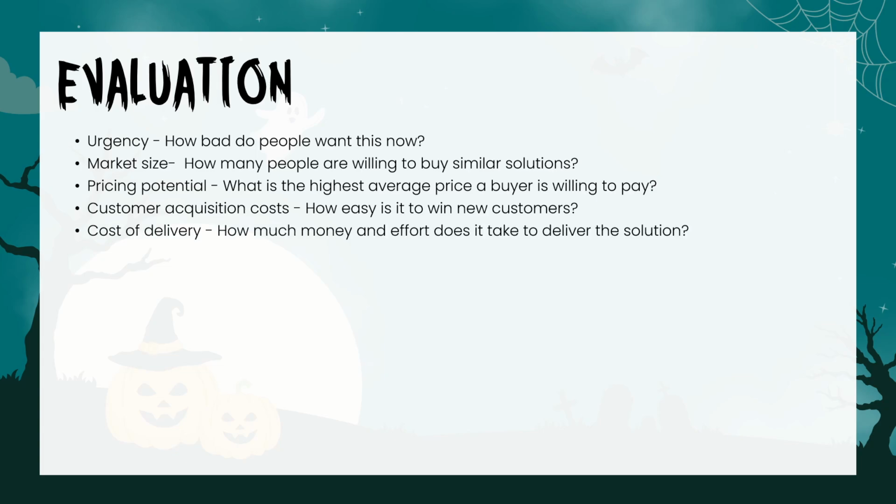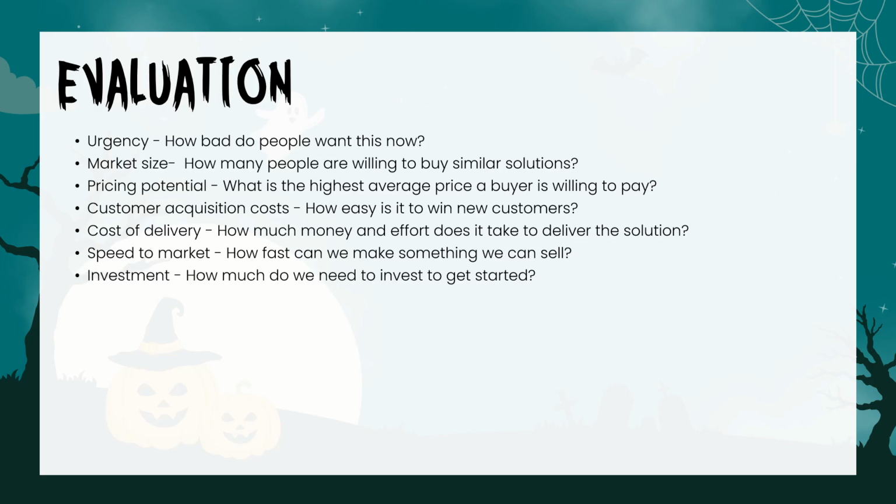Cost of delivery, okay, how much money and effort does it cost? Well, this initial problem is pretty easy, so that doesn't cost that much. Then the speed to market, how fast can we make something we can sell? Well, I think pretty fast, and I'll tell you more about that later. Okay, investment, how much do we need to invest? Well, not a lot, because we can build everything ourselves, so that makes it easy.